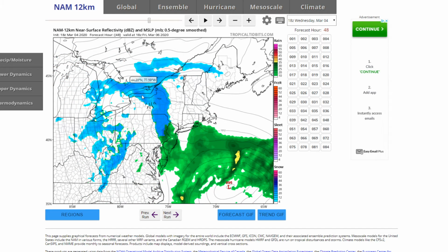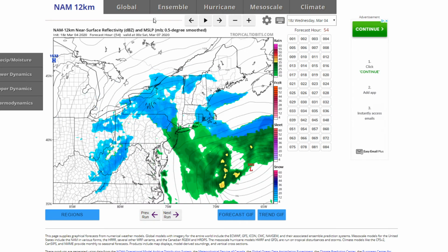It shows by late Friday, you're seeing this band of snowfall, this stick of snowfall and rainfall moving through Pennsylvania, New Jersey, and upstate New York there, and it's going to just continue. You see more snowfall start to break out over southern New England, and then getting through areas into upstate New York, Pennsylvania, and then back through areas into the Appalachians, seeing some snowfall there as well.